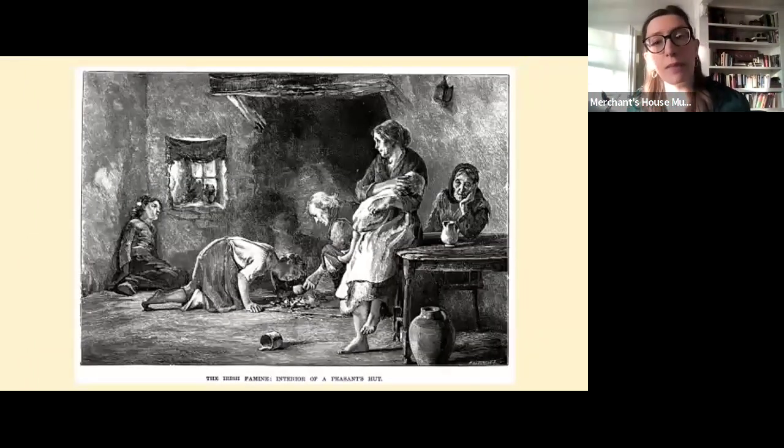Bridget might speak some English and have a basic education, but she is untrained in the skills necessary for life in America and in skills for this job. So, for example, she most likely had a dirt floor at her home in Ireland, not wood and carpeting like we see at the Merchant's House.